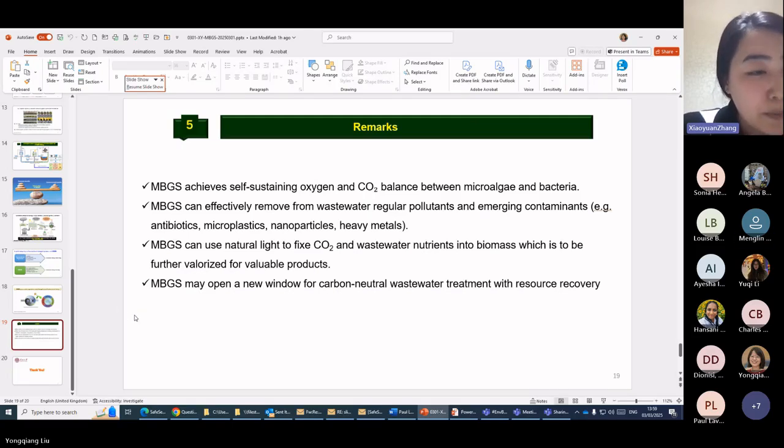And finally, ABGS may open a new window for carbon neutral wastewater treatment with waste recovery. Okay, that's all I share with you.